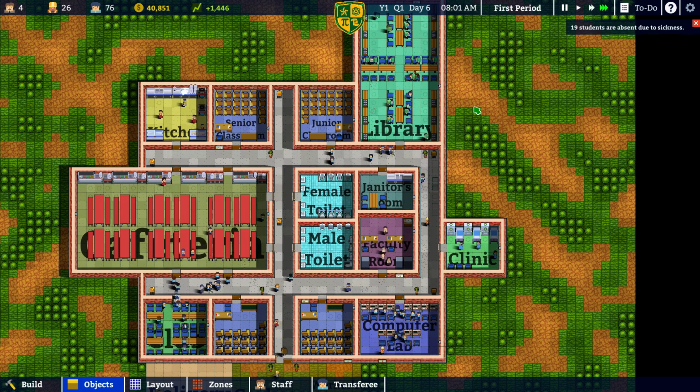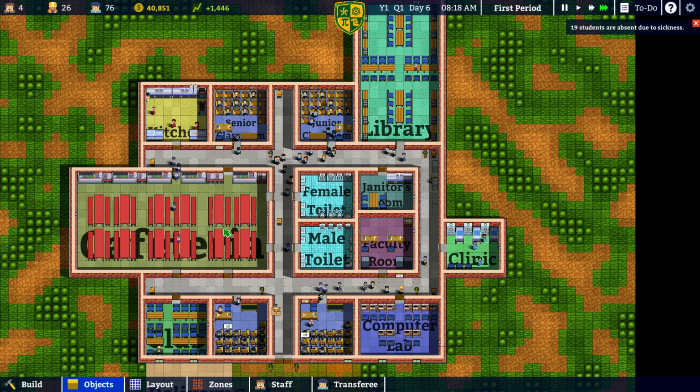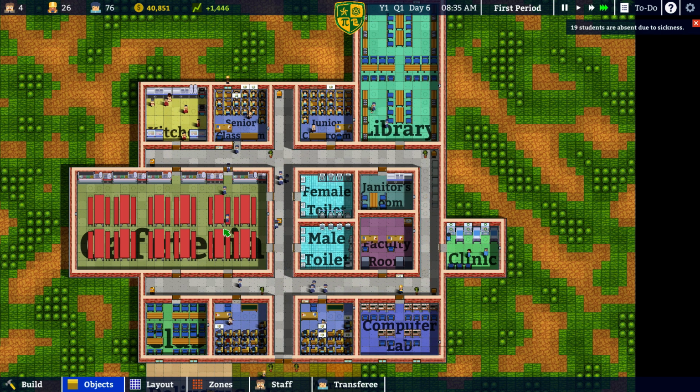Let's go ahead and turn up the speed all the way. Hey, look at that! They picked up all the dishes. So maybe there was an update to the game and they fixed that bug. If so, that's fantastic. Thank you, developers. I am really impressed.